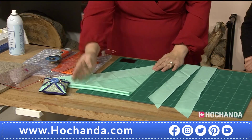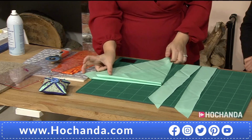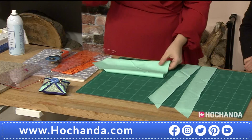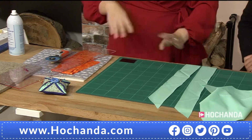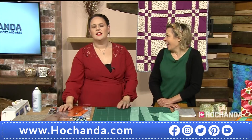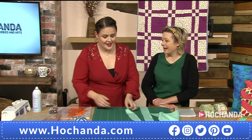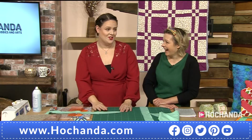You will end up with a section about 3 inches of waste. That's for your scrap bag, for another day, for making a crazy patchwork. Yes, and that's on my list. Is that page 50 of your planner? Pretty much, yeah.